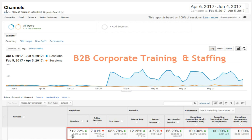But you can see that their organic traffic has improved by 712%. Their new users has improved by 655%. And their opt-in rate, because of this new traffic here, they implemented a new opt-in. Anyways, they got 2,981 opt-ins here over this last 30-day period. They said previous to that they were not tracking this in Google Analytics at the time, but they wanted to due to the volume and our recommendations. They were getting maybe 150 opt-ins per month. So it went up by orders of magnitude as far as additional traffic and corresponding opt-ins.